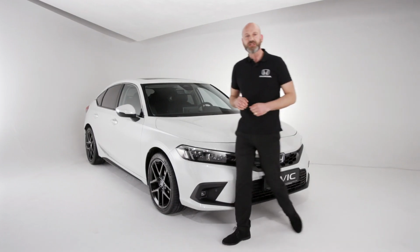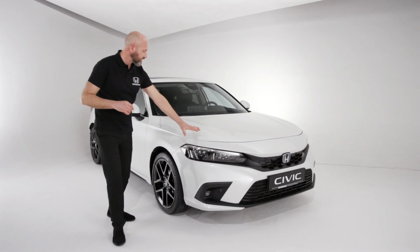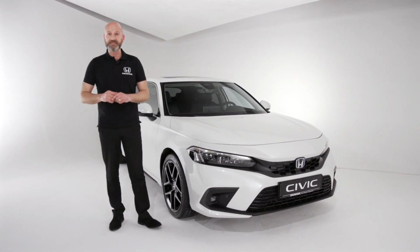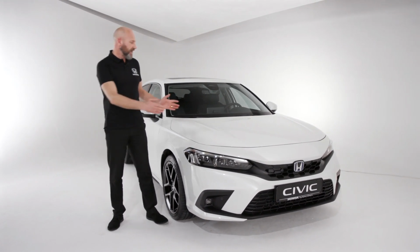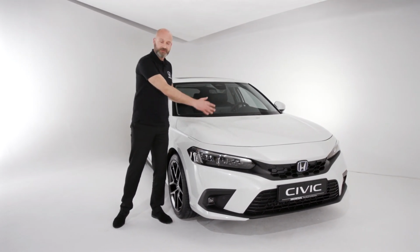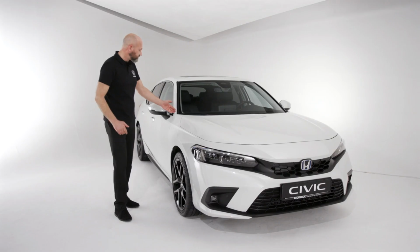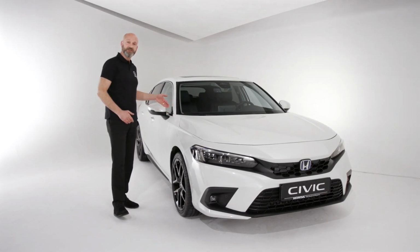Now, if I just move slightly out of the way for you, you can see that actually the bonnet is nice and low. It's 25 millimeters lower than the previous Civic, and it looks kind of long as well. So it has a really good look to it. Part of that though is because we've moved the base of the A-pillar further back.